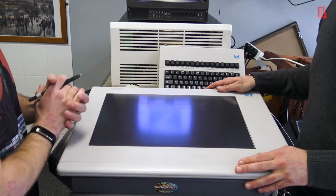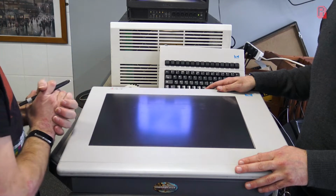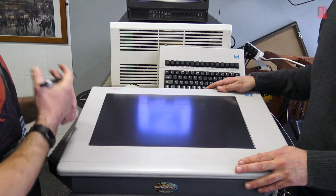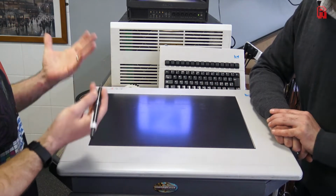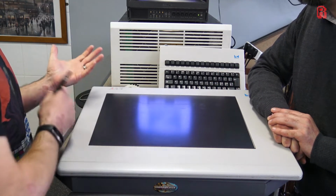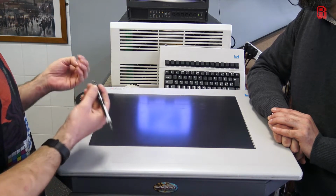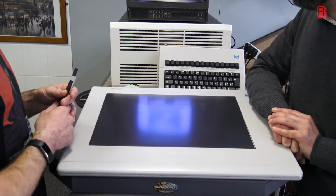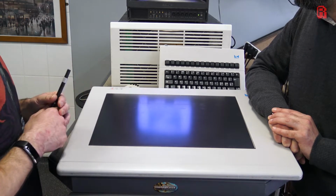Quantel Paintbox has quite a unique way of operating. It was designed to be used by an artist. It wasn't designed to be operated by a computer operator. So a lot of the functions are quite physical. You have to do sweeping gestures and things like that rather than tapping lots of menu options.